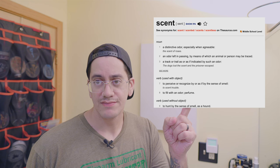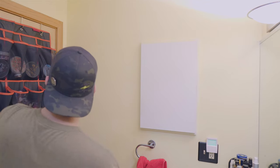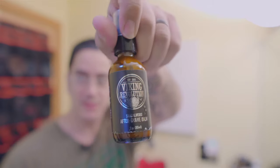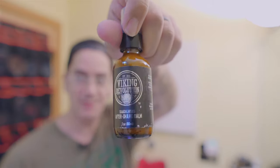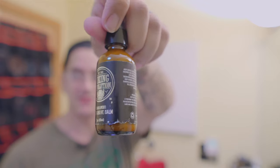And here's what scent means. And so I just use those terms interchangeably, but the scent notes in this really are amazing. Very floral, a punch in the face as far as sandalwood goes. It's not the typical sandalwood. Like, to me, the typical sandalwood, just to show you some examples here, this Viking Revolution aftershave balm, this is right now my favorite sandalwood scent fragrance.